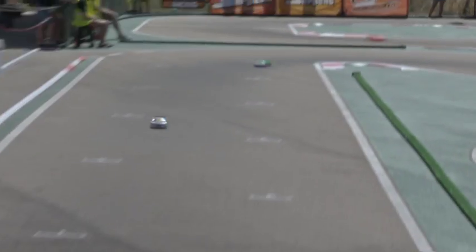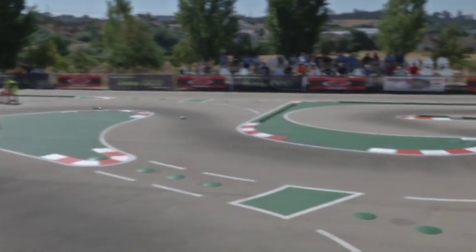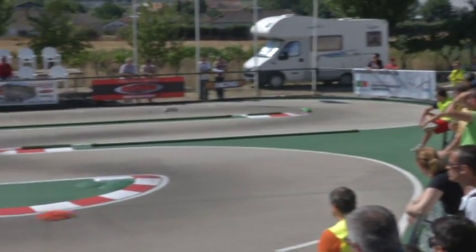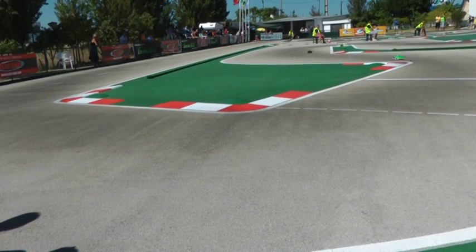Still got Harper in third place. Surprised that Grosskamp has not been able to make any kind of progress whatsoever. Now, is this a danger time for the leaders? Will there be a bit of lappery before the end? As we're heading on to the last lap now.